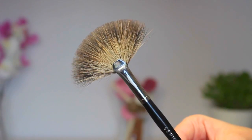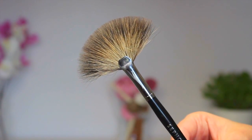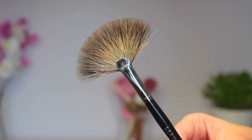Next thing I've been loving is the Sephora Pro Fan Eventail 65 brush. This is a fan brush. This is used for highlighting the cheekbones and all other areas of your face. I actually hated this brush when I first got it, and I only got it because everyone said you need a fan brush to apply highlighter for it to be on fleek. So of course I had to go try it.